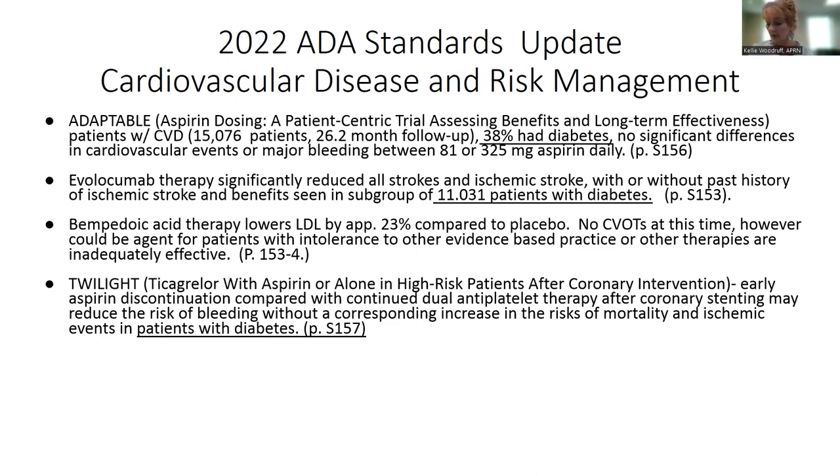And then they did find that Repatha helped to decrease stroke risk in some patients with type 2 diabetes, and Nexletol also reduced LDL, and that there was some improvement in taking aspirin out of the mix early in patients post-coronary invasive treatments with type 2 diabetes.